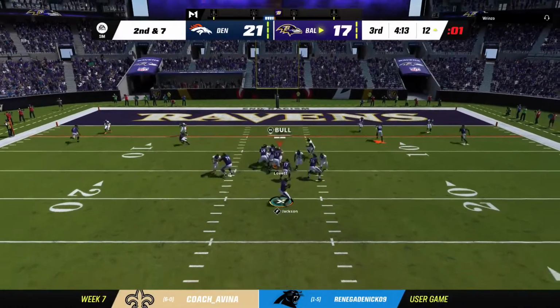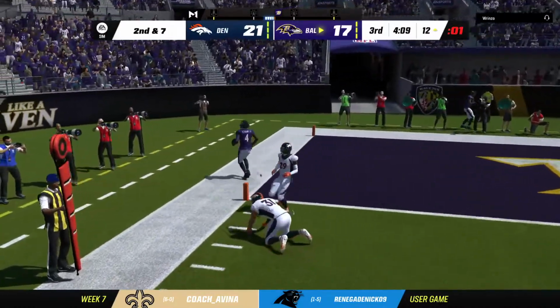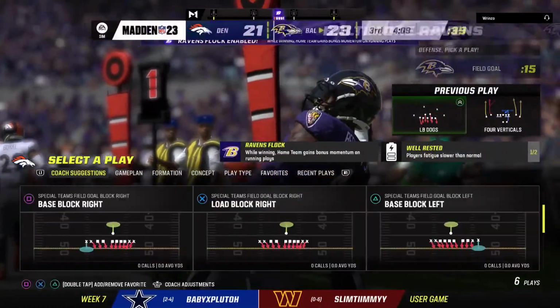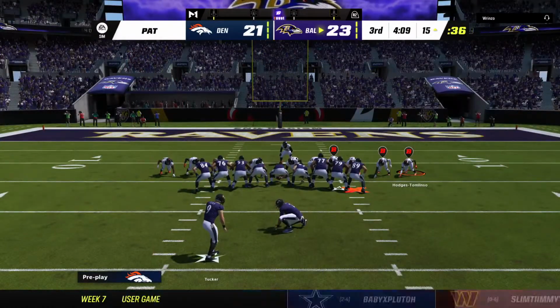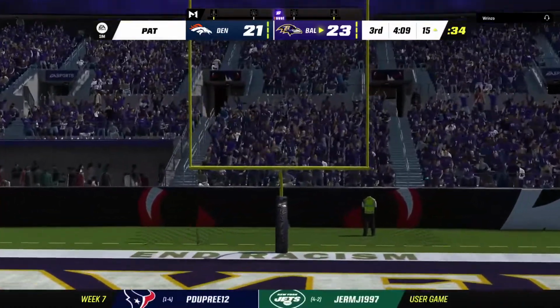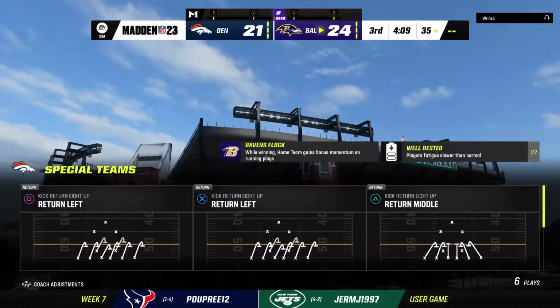They snap it at 1. Now it's Jackson. And a quick throw here. That's complete. And in for the Ravens touchdown. Odell Beckham. A 12-yard touchdown grab. And the Ravens have taken the lead here in this third quarter. Tucker able to connect on the extra point. And that gives him a 3-point lead.